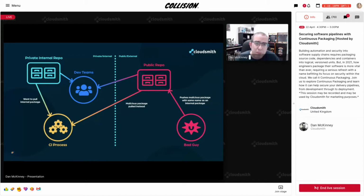So, what does a possible solution to this look like? And how does continuous packaging help? Well, one way to mitigate this attack is simply not to use public upstreams at all and to manually obtain and verify all packages that are used one by one every time. But of course, beyond the smallest of projects, this really isn't feasible, and it certainly doesn't scale up.